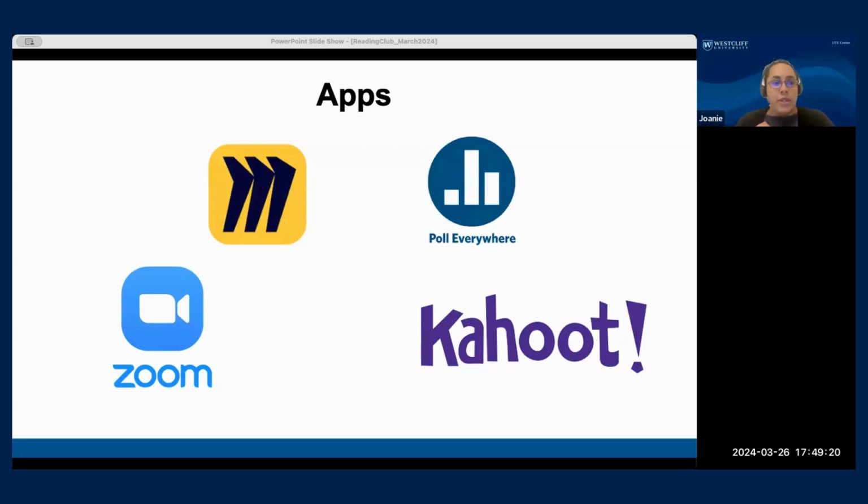I included Poll Everywhere there specifically for some of the visuals that you don't get in Zoom polls, like word clouds, which are really fun and really engaging. And you can actually have students work together over that. You can also have them record their Zoom sessions together. I believe our students have that capability. Well, they would individually anyway. Mentimeter is super fun. That's coming up in another talk.